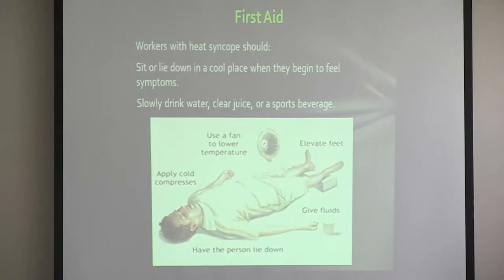Here's a good example right here. If you do have the person lie down, do not give them beverages if they're laying flat on their back. You may want to have them sit up just a little bit. Have them sip the drinks. Raise the feet up just a little bit. Okay? Don't raise the feet if you suspect a spinal, neck, or even a back injury. But if you don't suspect anything like that, elevate the feet. The whole idea behind that is getting the blood from the feet to the heart, from the heart back to the brain. That's what you're trying to accomplish there.